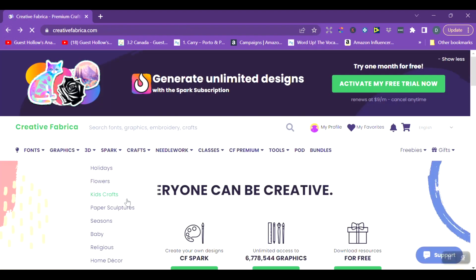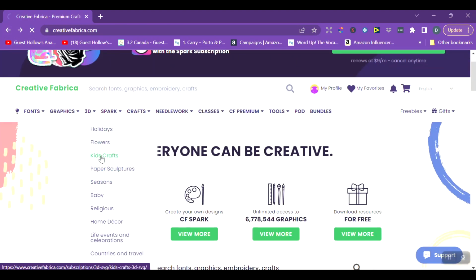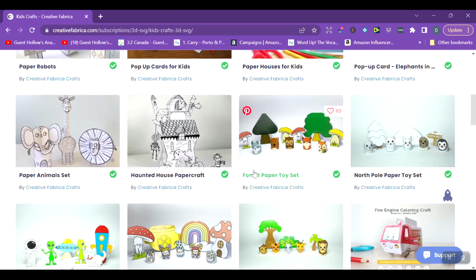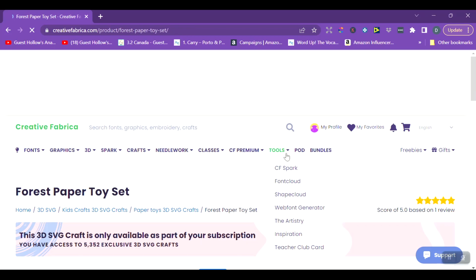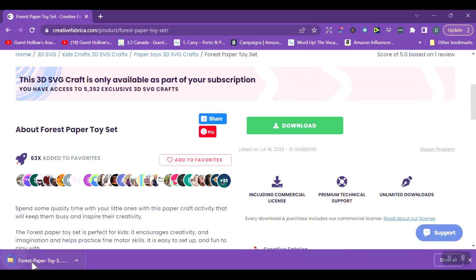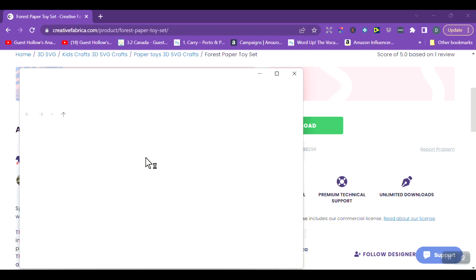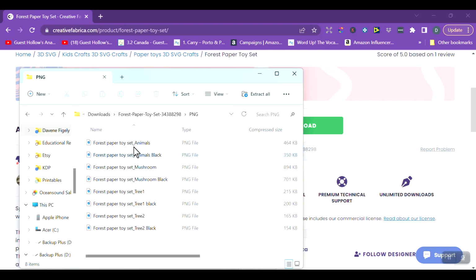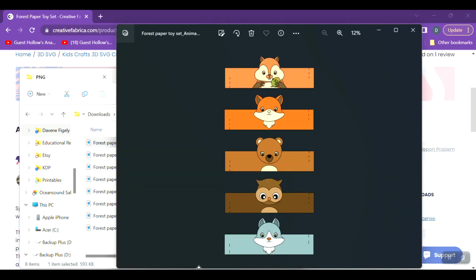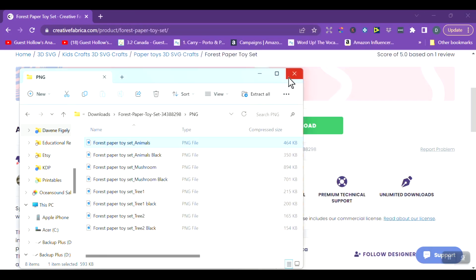We have kids crafts I saw. Let me take a look at that. So kids crafts. So what you would do is you would just click on it. If you wanted to do that, you can just download it and you would have the download here. And open it up. Just take a look here. All right, forest paper set animals. And so you could just print this off and you would have that there, full color. So that is just sort of an example. We have all the different pieces that you would need.